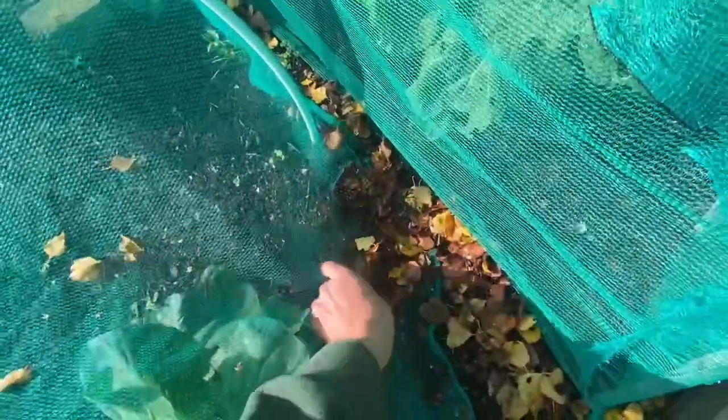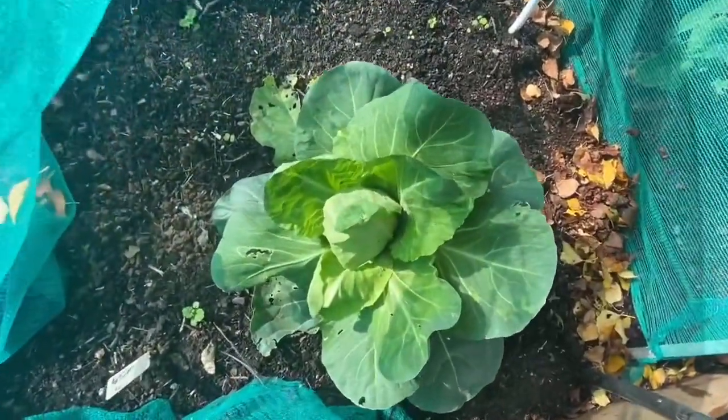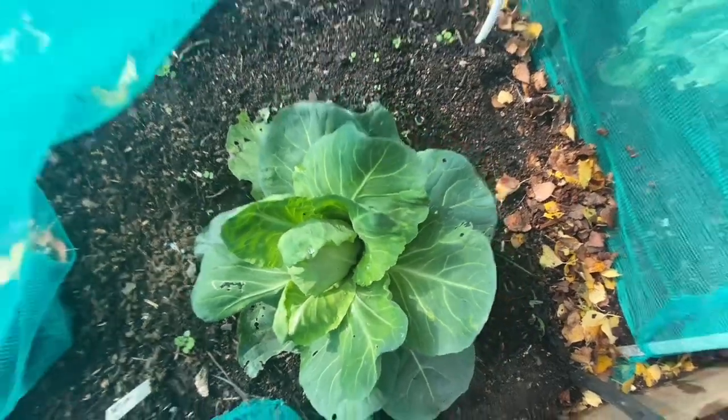Look at that. Leaves that are coming off of the older silver birch. But this one's quite a good one. So this one's probably going to be the next one to be harvested.